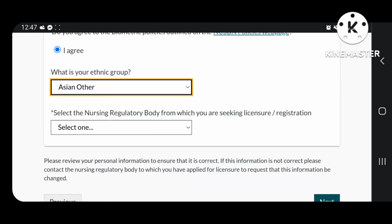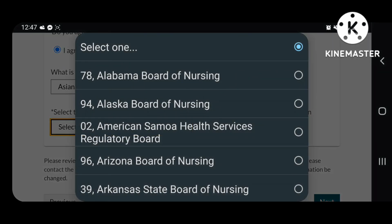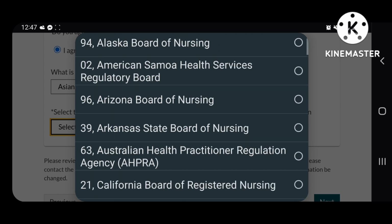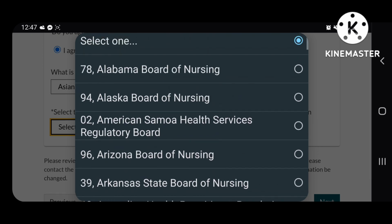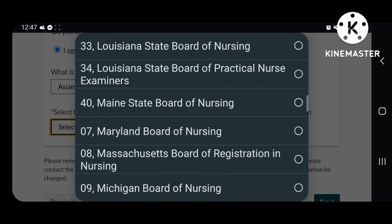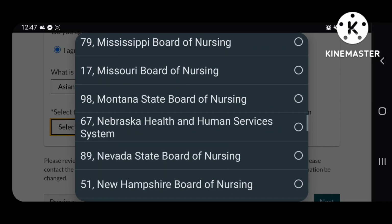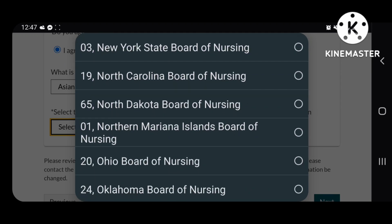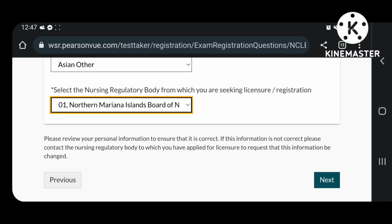Select the nursing regulatory body information. This is not only applicable for NMI BON. It's applicable for all like BON na kung saan ka nag-apply because this is how you schedule your exam. So, same. As you can see, you can find here all the regulatory board for us, na nagbigay ng requirements. So, where's Northern Mariana Islands Board of Nursing? There you go. Next.